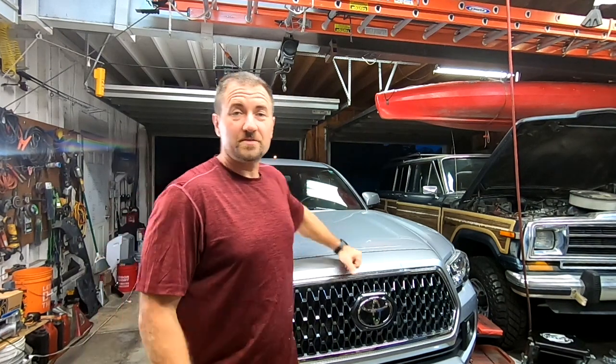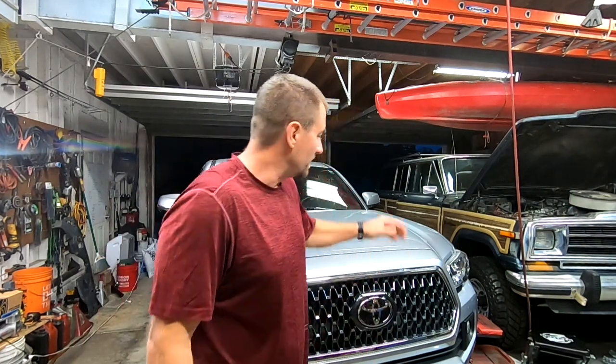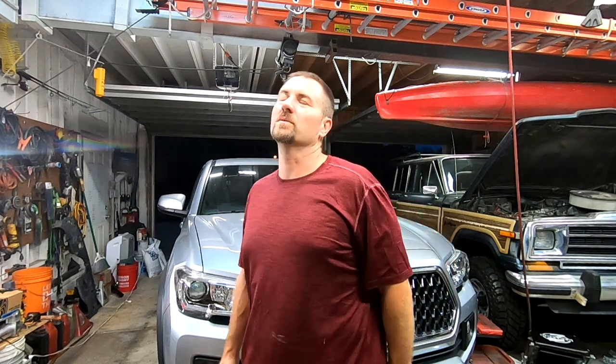All right, here it is, the 2019 Toyota Tacoma with the bug splatter all over the front. I did take this out into the woods this past weekend for Order of the Arrow. I've been inducted into it now, so we'll see how that goes. I'll do a whole other video just on the Order of the Arrow. It's actually pretty decent, but today it's all about the Tacoma time.